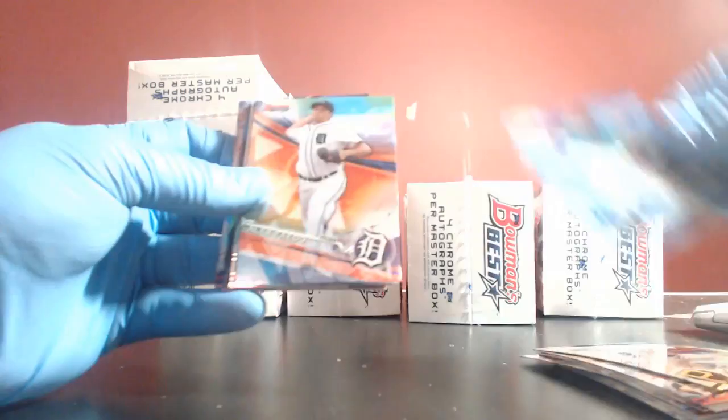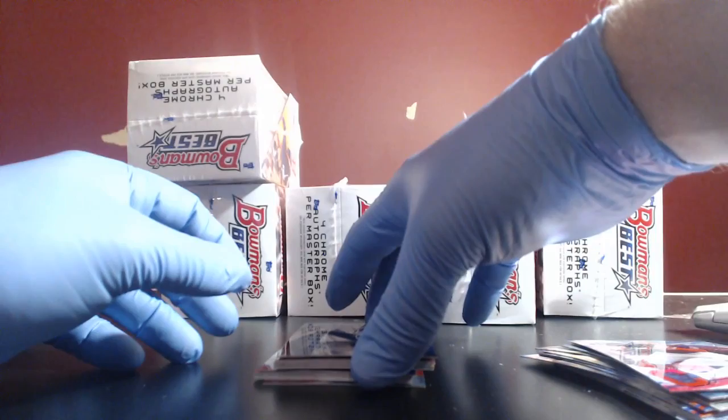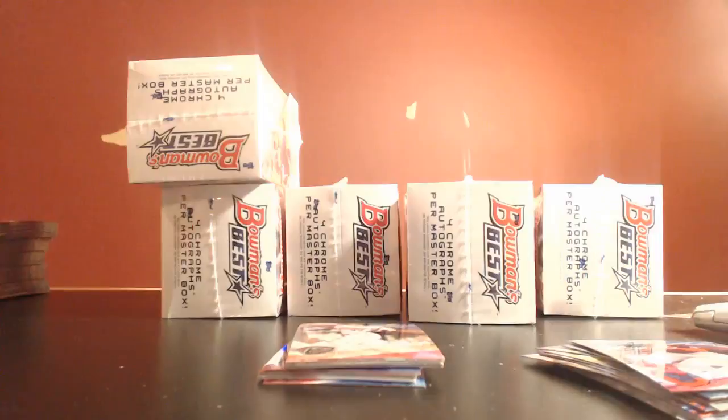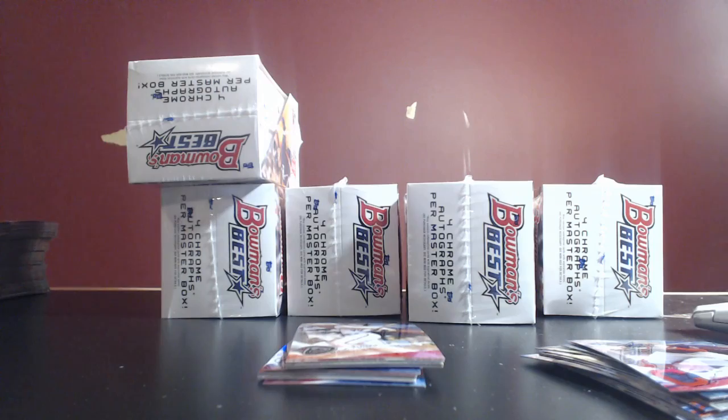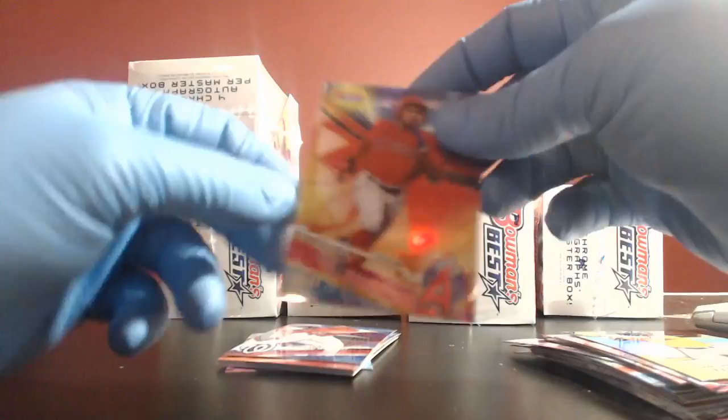Francisco Lindor. Paul Goldschmidt. That is a best cut. All right. Last one went to the right. This one goes to the left. Giancarlo Stanton. Goldschmidt, Pavin Smith, Miguel Sano, Lazarito Armenteros, Joe Adell, numbered to 50. We're definitely getting some low parallels, just not getting the low autos. So Joe Adell, numbered to 50.